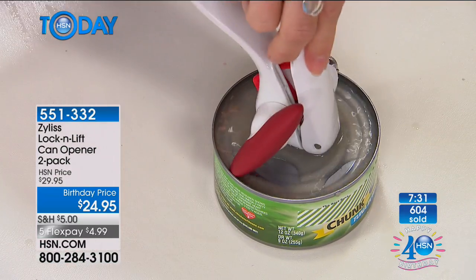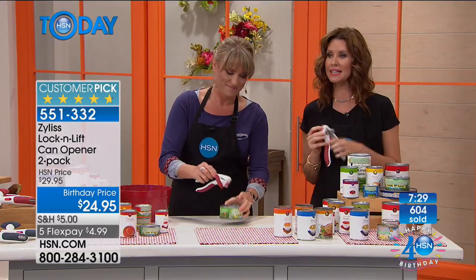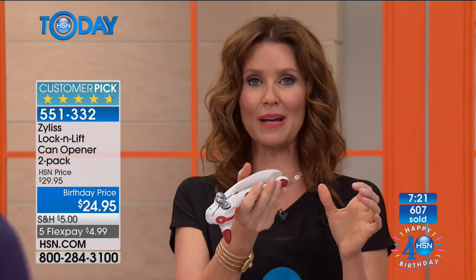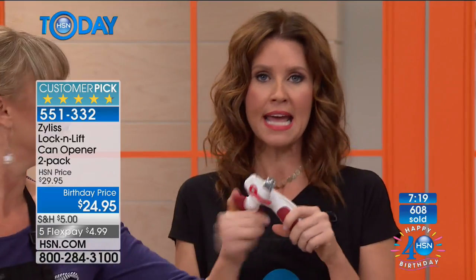This is item number 551332. It's a big customer pick. Look at how many stars. I mean, it's nearly 5 stars on a can opener. You know that's really something special, because it's so easy to use. And when you read the reviews, people say it's easy to use, easy to turn, so smooth, easy to turn.